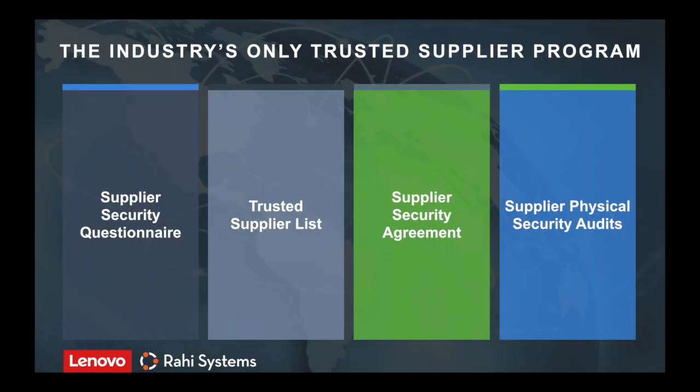So now how Lenovo addresses that is that we are very proud to be the industry's only trusted supplier program. So what that means is that we have a 100+ supplier security questionnaire that we send out to all of these different people who want to be suppliers for our laptops. And from there, if any company that applies to this fails on any one of those questions, they're not allowed to become any of our trusted suppliers. It's a very rigorous vetting process.